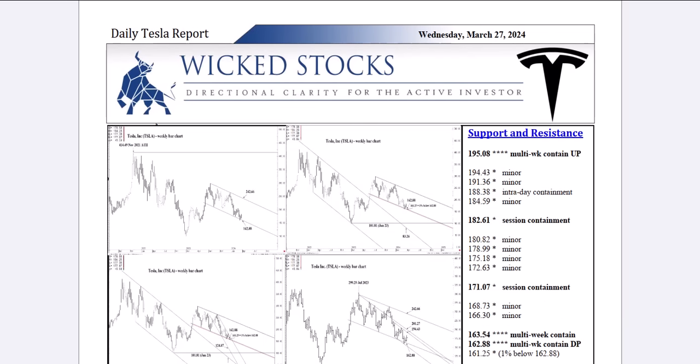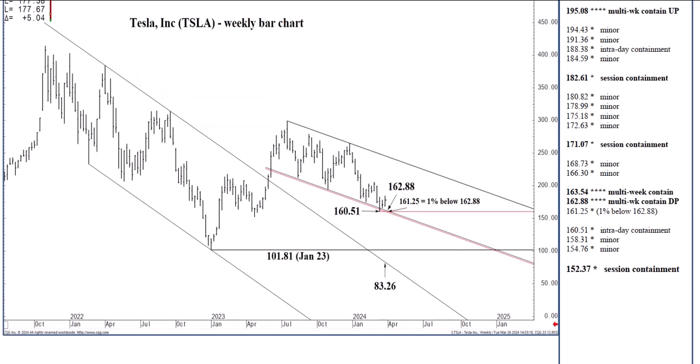Let's take a look at the charts. I'll start with this image here. This shows the failed sell signal that occurred several weeks ago when we settled below, on a weekly basis, the 162.88 channel bottom, an 8-month channel bottom. We settled below it by the required 1% and did not obviously follow through, because the very next Monday we gapped right back above it. It held the lows for the week. We've been trading up ever since.